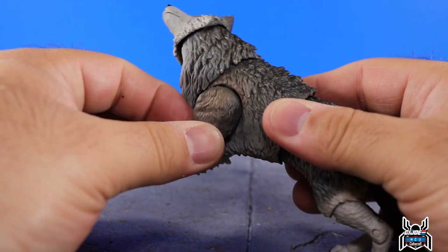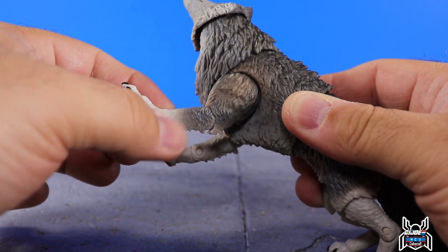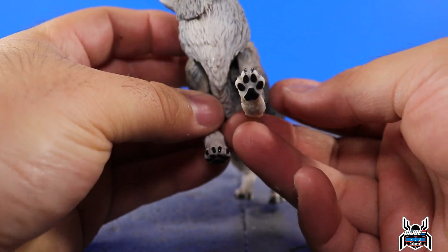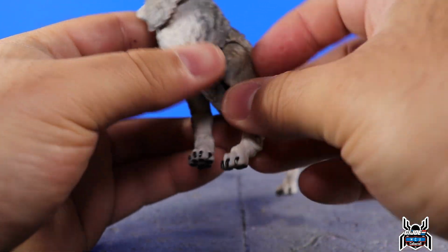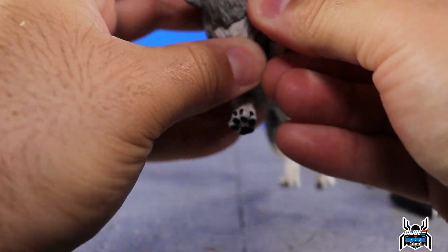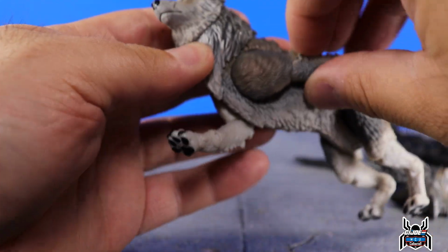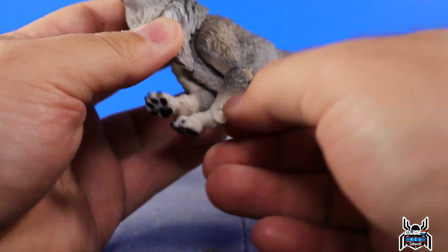Now the shoulders, each shoulder is on a ball joint, so it works kind of like a butterfly joint, where you can kind of get it to go out a little bit and then get it to go back in. And then of course you get the hinge. You don't really get a full rotation because the body just kind of gets in the way, but otherwise you would almost be able to, which is pretty good.